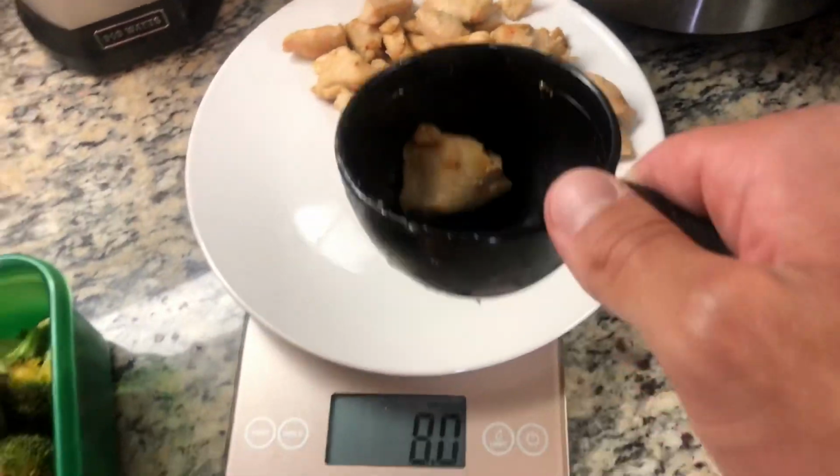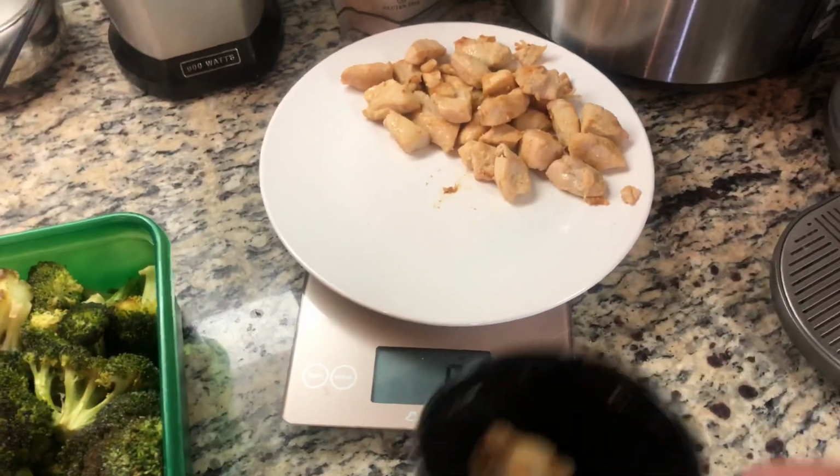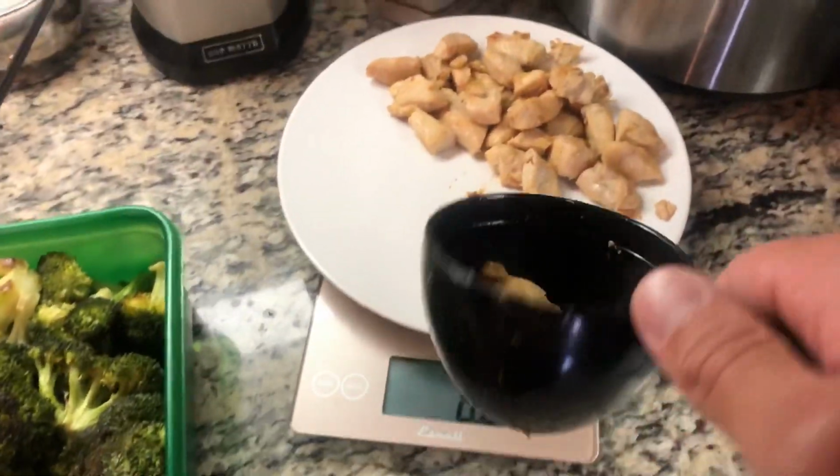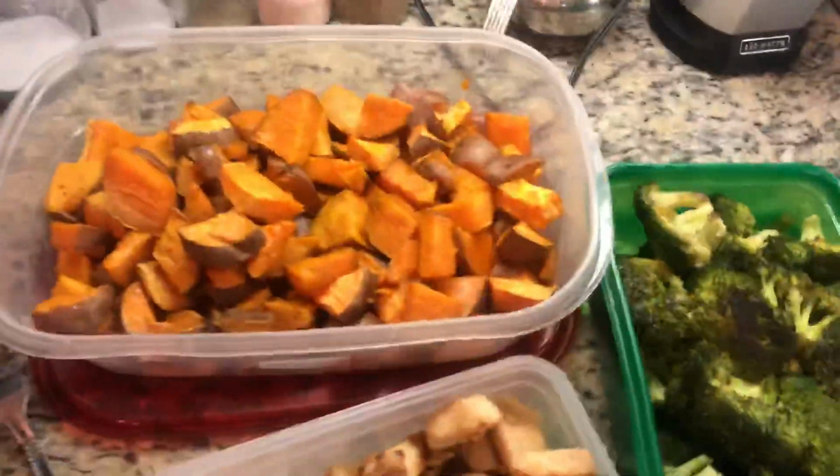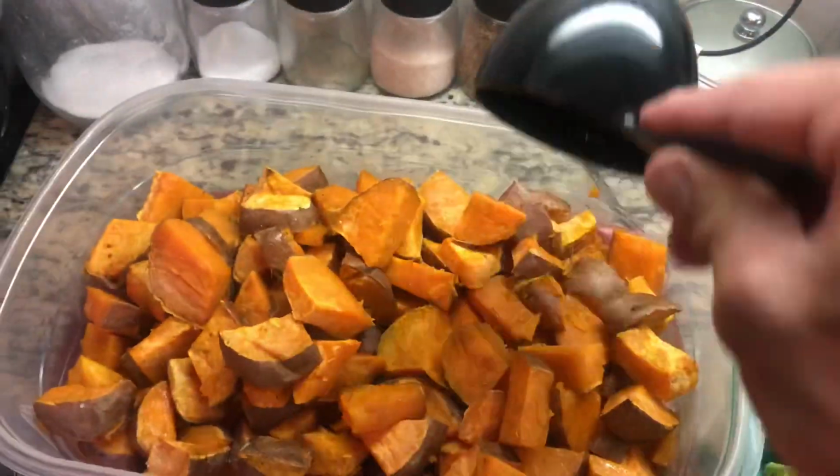All right. This is what I'm required to eat in protein per meal, okay, for a cutting diet. And I'm actually in a shred right now. I'm trying to lean down, so this is exactly what I do on a day-to-day basis right now.